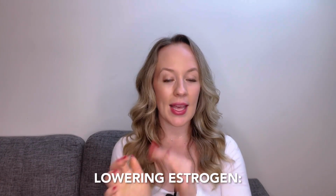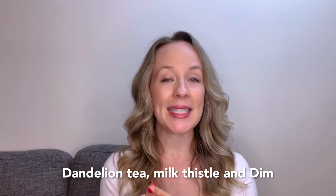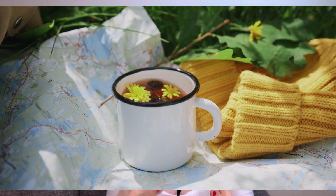My 2 favorite supplements actually, I'm going to share 3, for lowering estrogen levels naturally, and I'm going to share them in increasing order of packing the punch of power: dandelion tea, milk thistle, and DIM. Dandelion tea is my favorite. I love it. It's my favorite acne clearing method of all time because it's an herbal cholagogue and it supports bile flow from your liver.